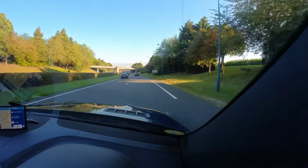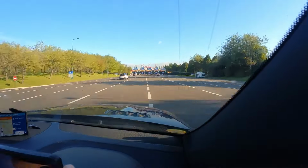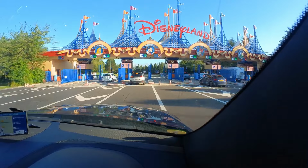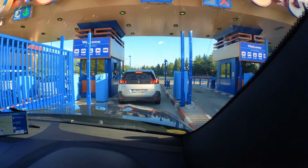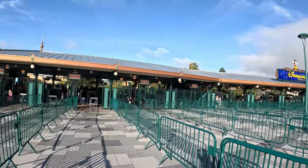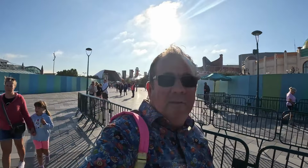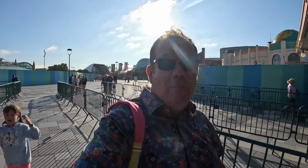Here we are, here's the entrance. So we're literally just on our way in now. This is the security area as we go through. What I'm not going to do is have hours and hours of footage of us in Disneyland for you. You can see plenty of that on YouTube, but we'll put snippets in there.